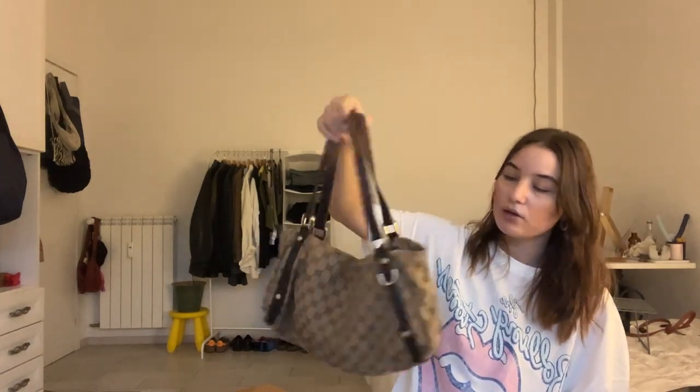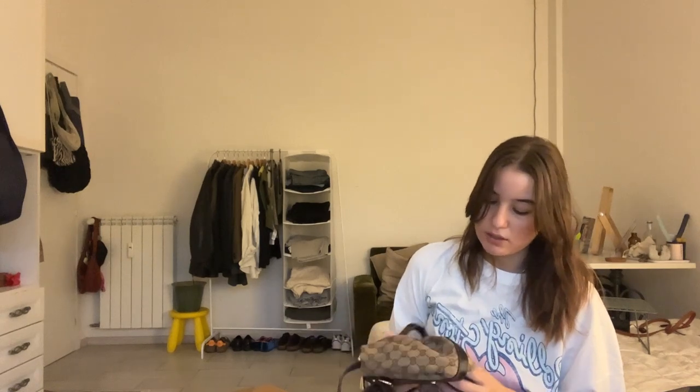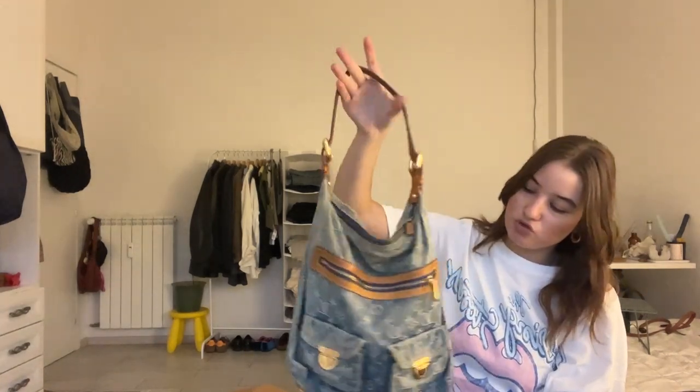amazing vintage shop in Firenze. Gucci shoulder bag. This is vintage. I absolutely love it. Even if it's a bit old, I bought this for a very honest price in London, in the, I don't remember what that market is called. It's very famous, the biggest vintage market in London. It's in Shoreditch, in Brick Lane. I love it. Another favorite is my Vuitton vintage denim bag.